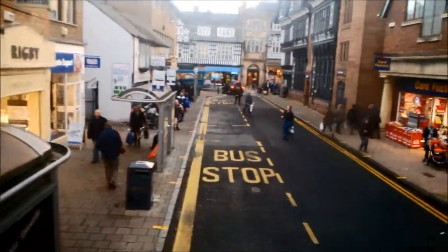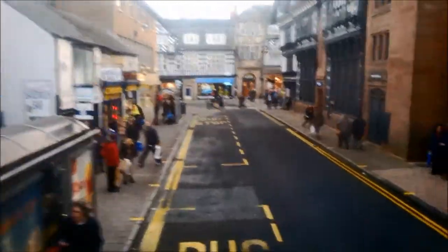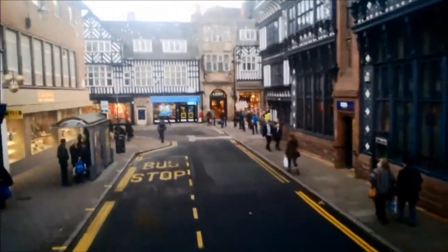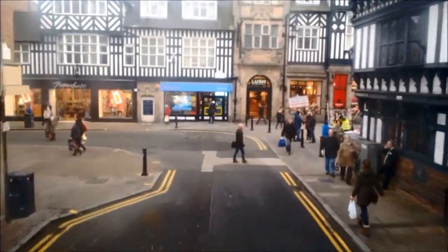So here I am, I'm on the number 40 City Rail Link in Chester. Going to do some spotting at Chester train station for you, so keep watching for the next series and the next episode, and you'll see the train station.